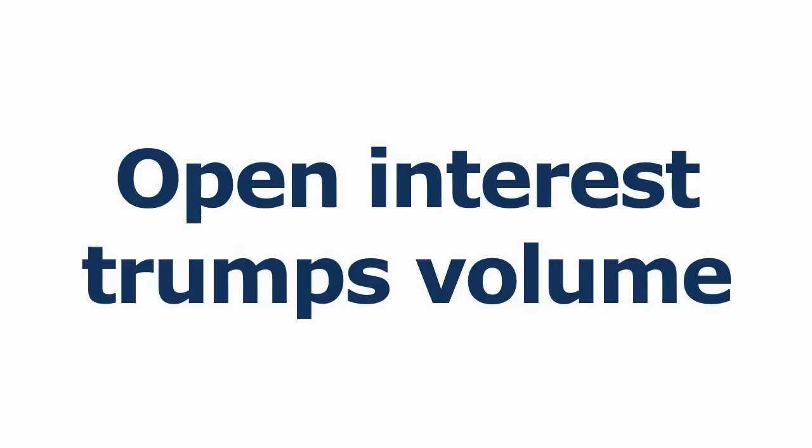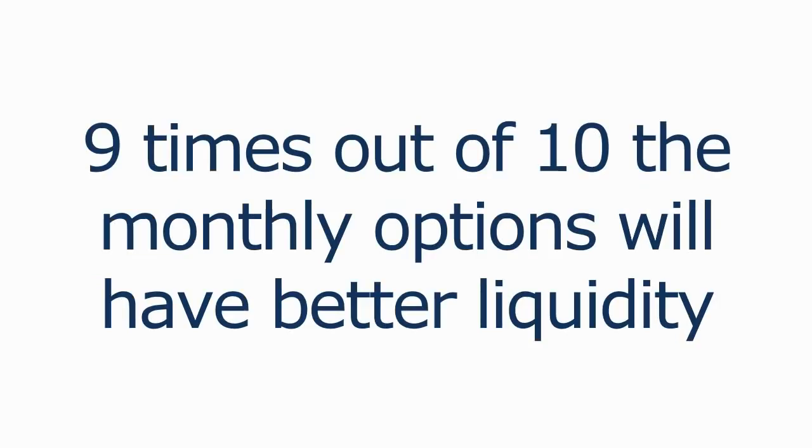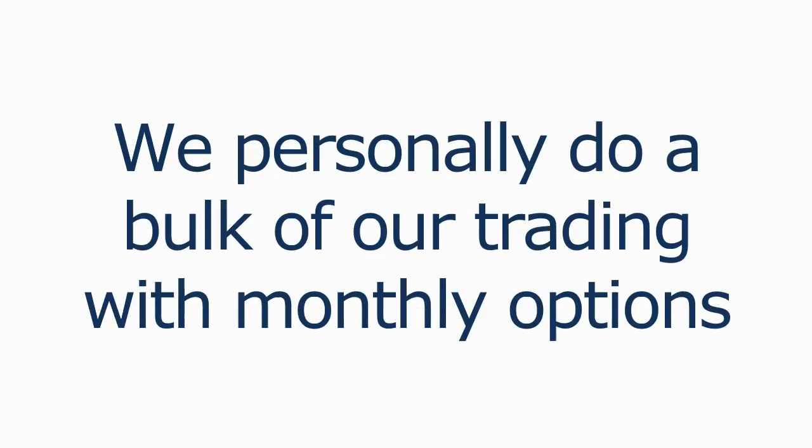So ideally, you want to see good volume and open interest in the options you're trading, but open interest does trump the volume. You will find that 9 times out of 10, the monthly options will have better liquidity, which will make them much easier to trade. And that is why we at Netpicks personally do a bulk of our trading with the monthly options, and that is what we teach people to do as well.